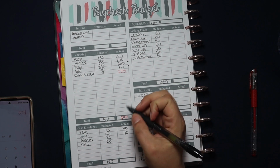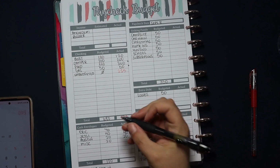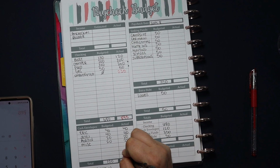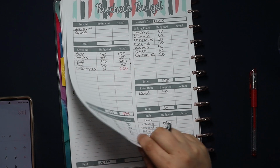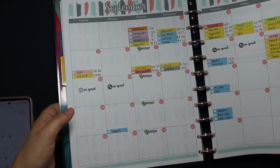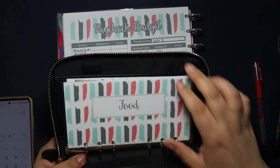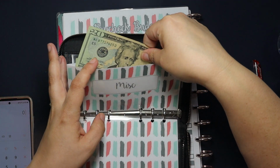For Austin, I gave him his $20. That was as expected. Miscellaneous, I pulled that $20 out of the bank, so that was as expected as well. So my budgeted amount of $120 matches the actual amount of $120. That's what I pulled from the bank. And if we look here, though, at my calendar, you can see we actually did not spend anything in miscellaneous either. We still have that full $20 here in my cash envelope.